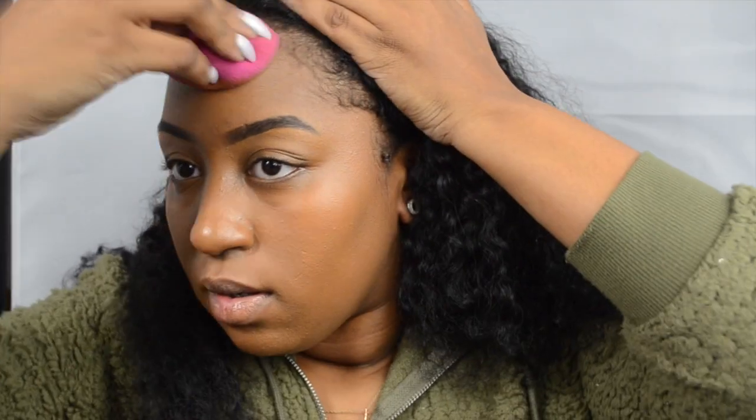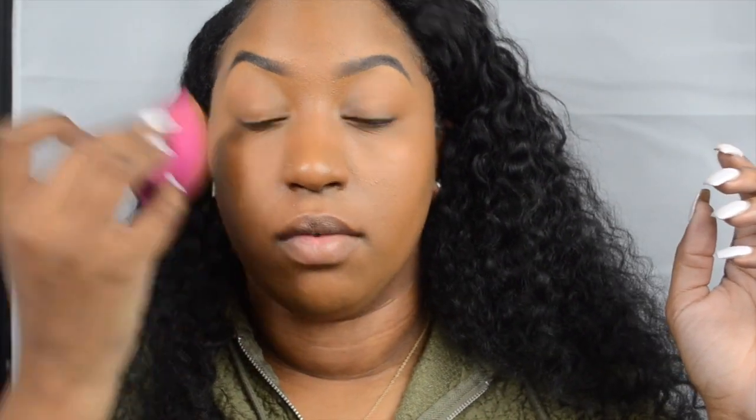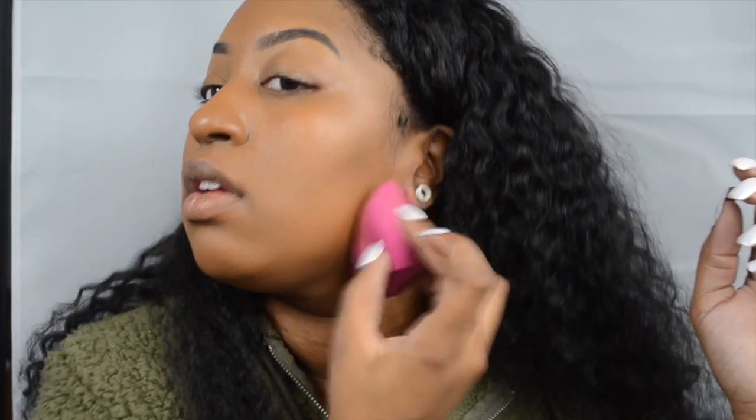I don't blend it down my neck, but I definitely make sure I blend right here. Most of the time when I wear my foundation, I wear it with a collared shirt on, so yeah.